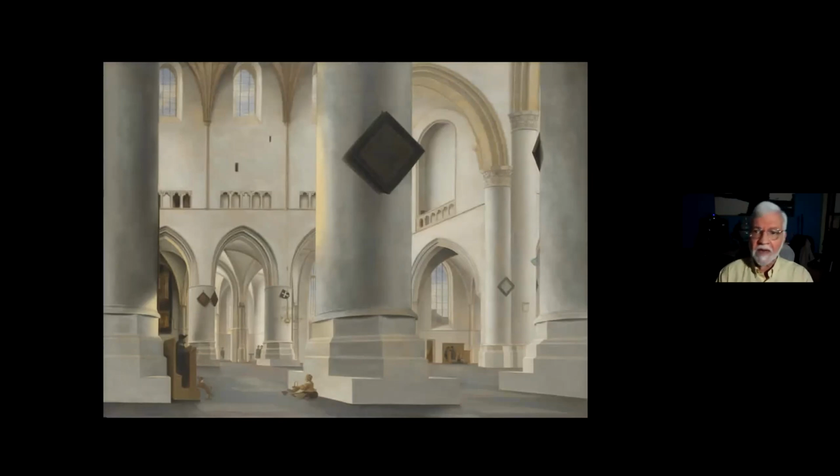So I'm not advocating the destruction of art, but this is just how it was. And there was a whole genre of painters. This is Emmanuel de Witte, who specialized just in painting church interiors. This is a painting of the... I didn't mean he decorated the church.